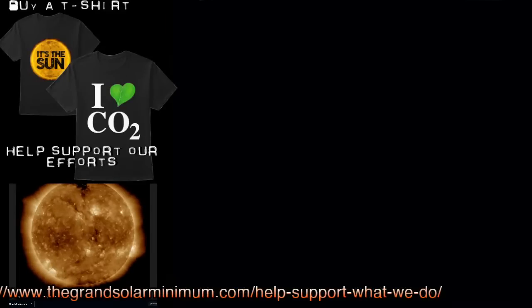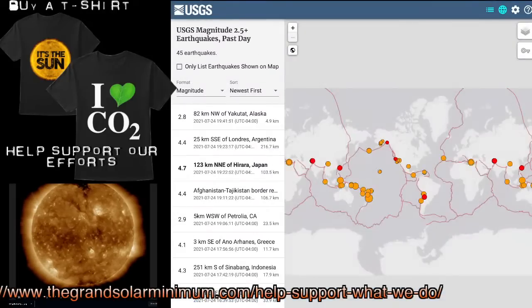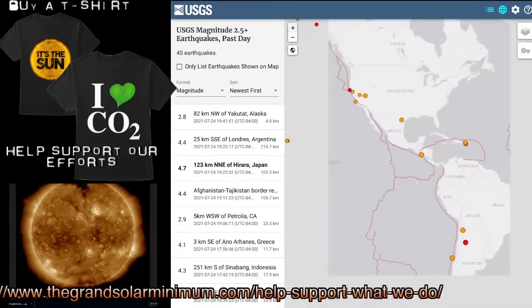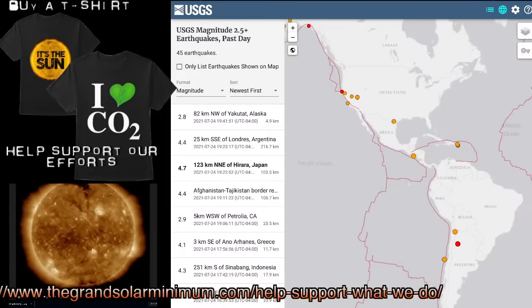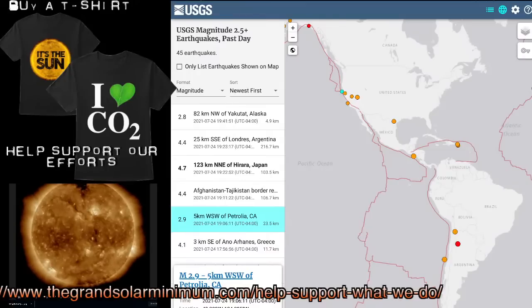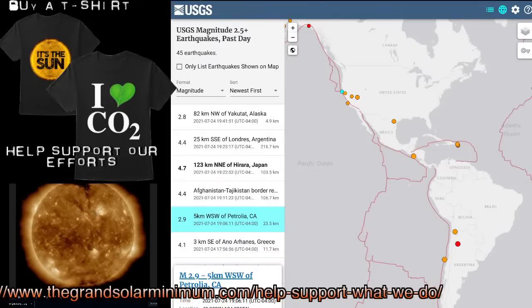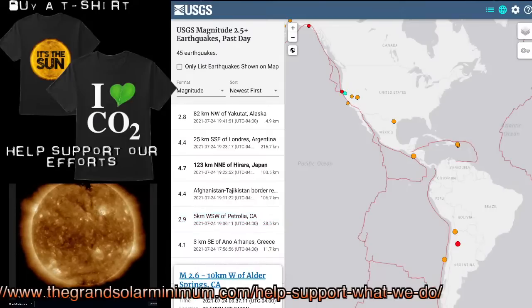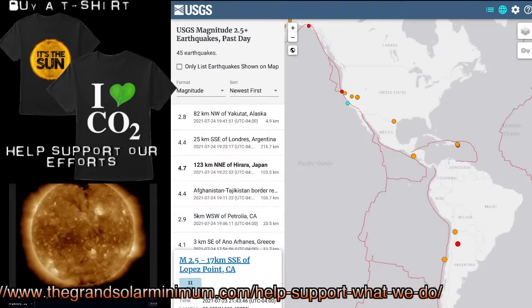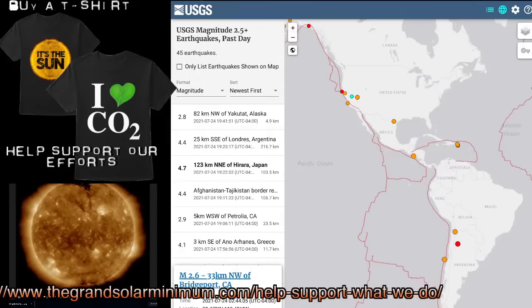In fact, let's take a look at the USGS before we move on from earthquakes. And you can see over the past several hours, we've had quite a few earthquakes across the region. Let's take a look at the West Coast. This was a 2.9, not that big of a deal, but again, it happened today, California. Another 2.6, California, happened today as well. This one was yesterday. This one is today.